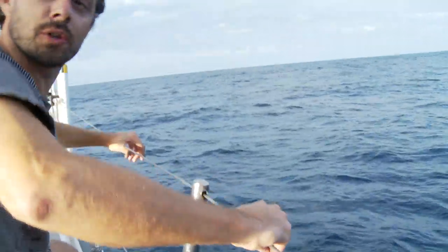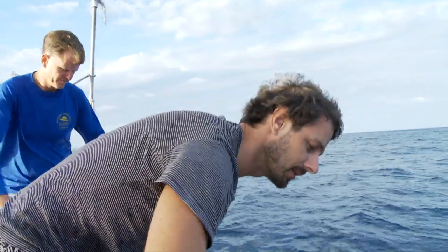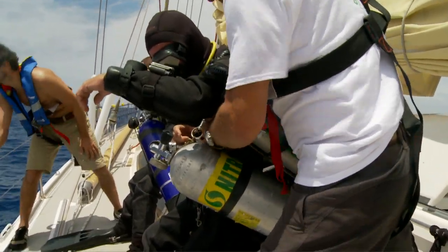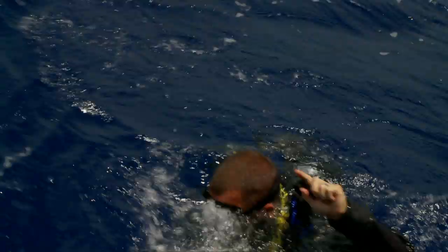There they are! It's clear, the water is perfectly clear, crystal clear. Okay, it's good to go. Let me know when you're ready. Yeah. Dark time diver down.